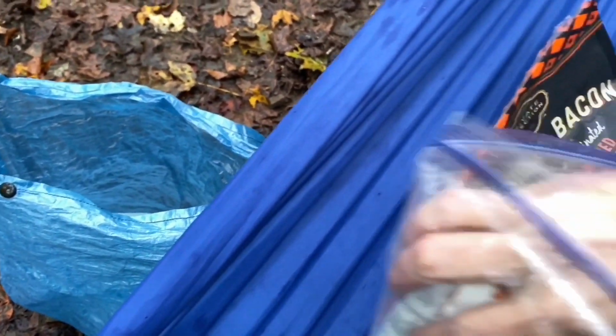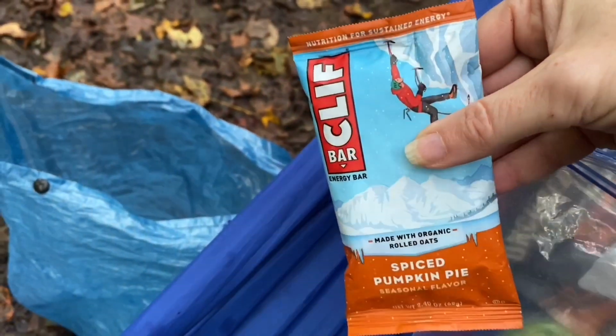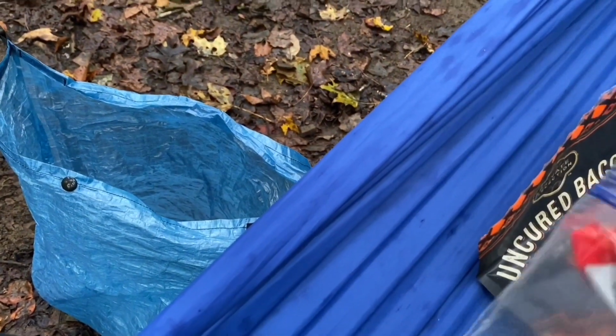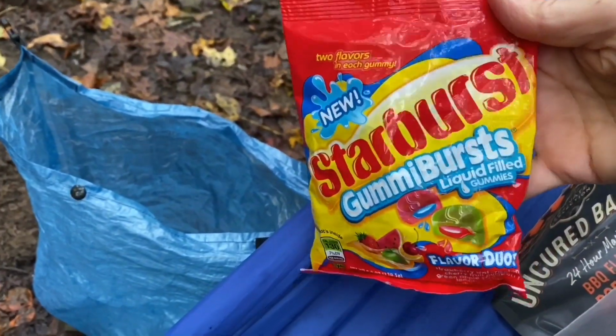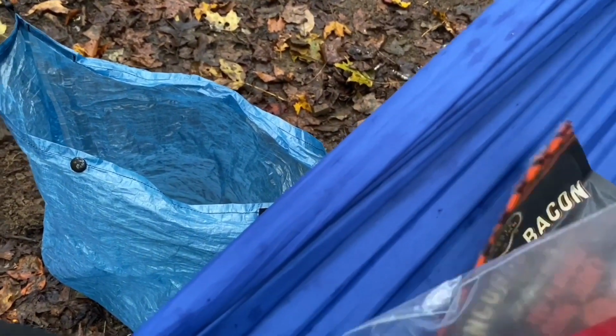It's like bacon jerky. Oh my gosh, that's breakfast. And then I have a couple snacks which I haven't even eaten yet. I got this spiced pumpkin pie Cliff Bar and, my favorite, Starburst Gummy Burst. But I don't know if I'll end up eating into that or not. We'll see.